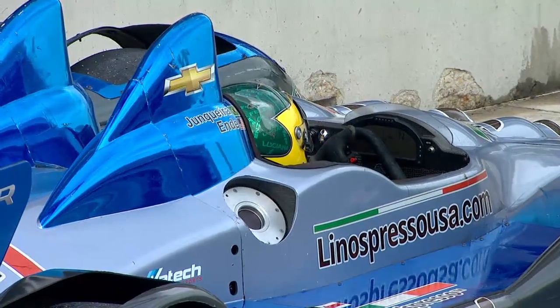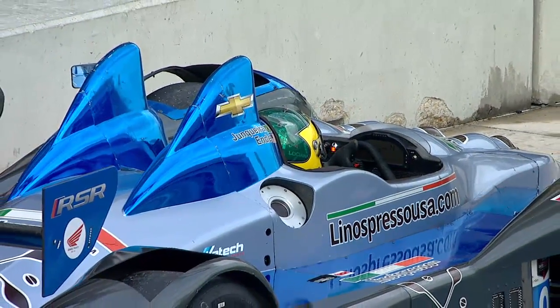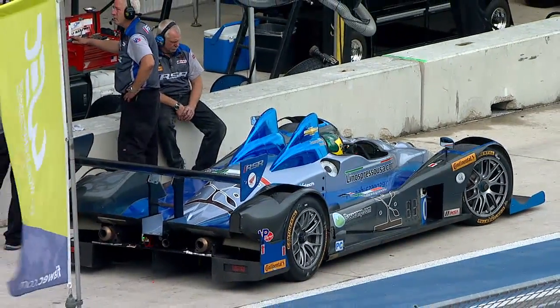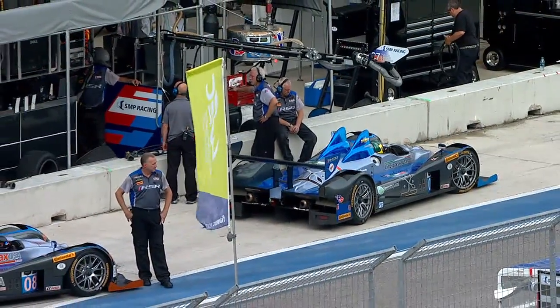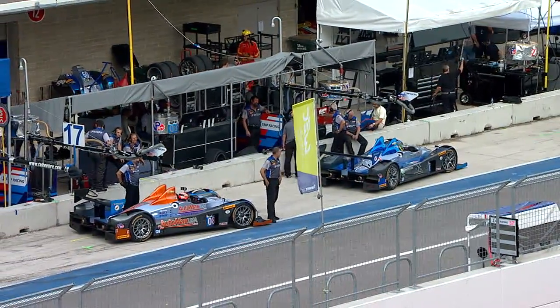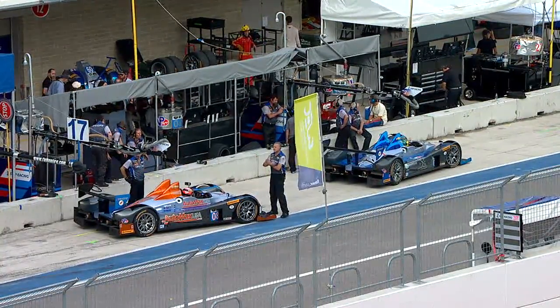And there's a look at one of the greats, Bruno Junqueira, on board that linospresso.com entry from RSR. And Basecamp, also a good supporter of that car, just waiting patiently. He's been in this game before. This isn't going to fluster him one bit. No, and Bruno's another guy who's used to sitting on pole position. He got very many over the last couple of years in ALMS. He was used to starting at the front, and he's got 3 podiums on the year so far.